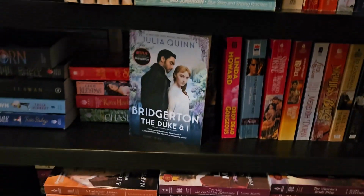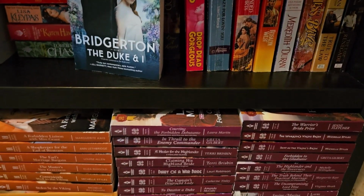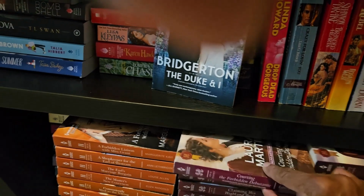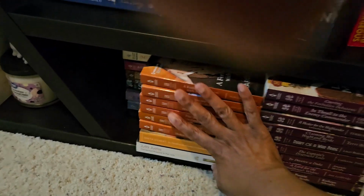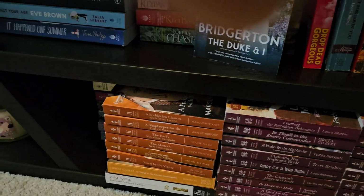That back up there. And I know I haven't read any of these down here. These are Harlequins. Harlequin historicals. Quite a few of them down here that I purchased and haven't read yet. So I need to go through it and read all. I need to get myself together and read these books.